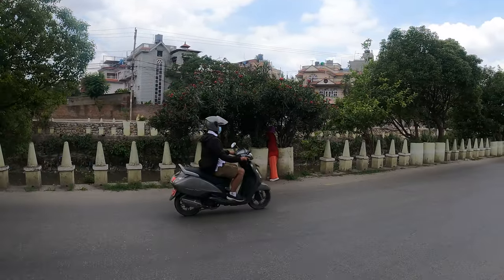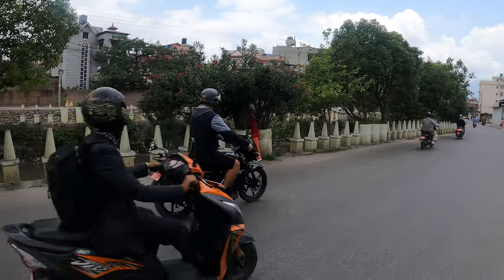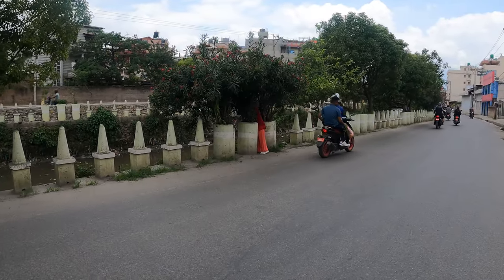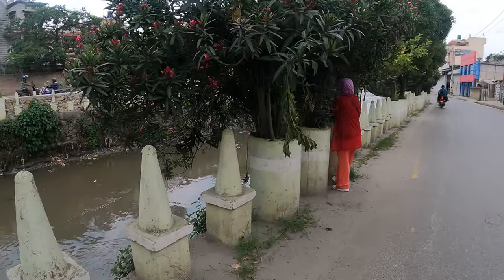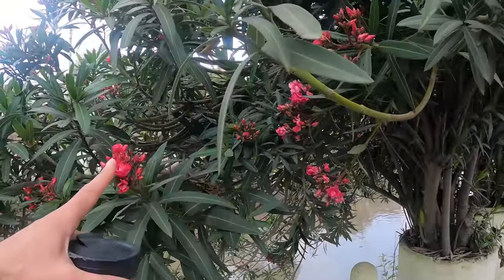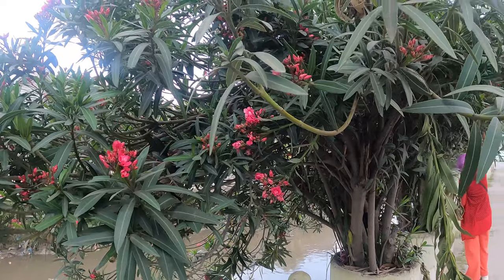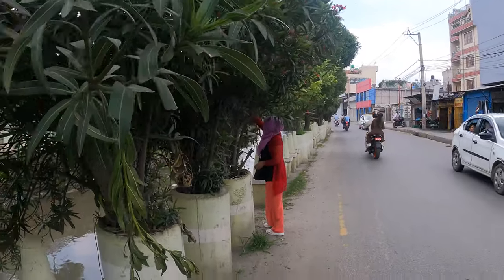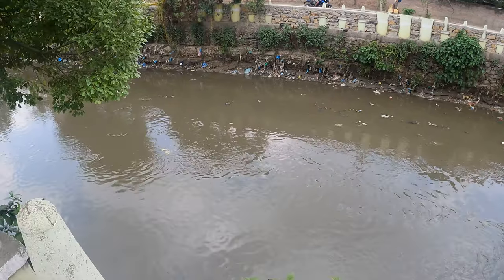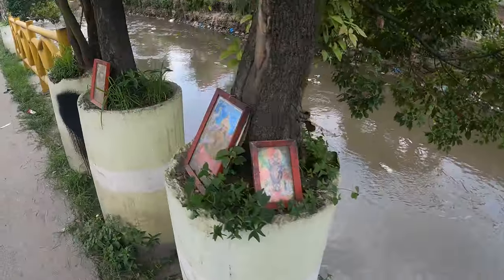Walk tour of Nepal, and we're right by the river. These people usually pick these things over here. I don't know what it is. It's like a flower, maybe for the blessing. You see the lady is picking them there. And we're right here on the river, so this is called the Dhobi Khola River.